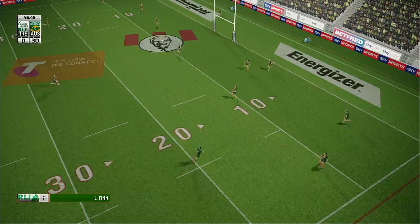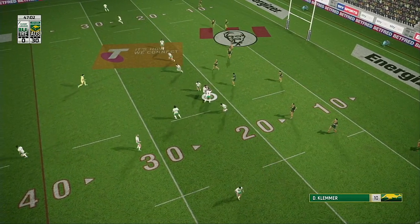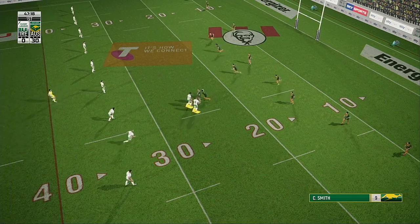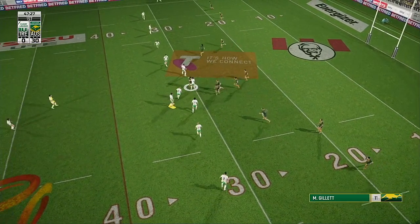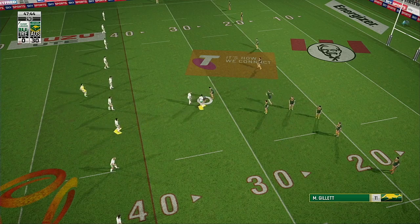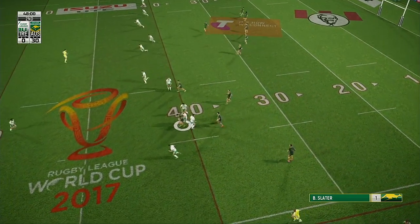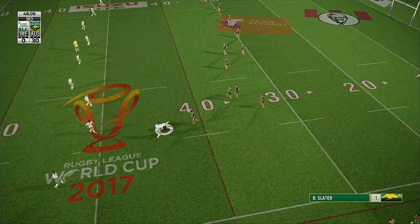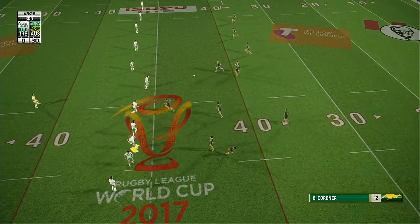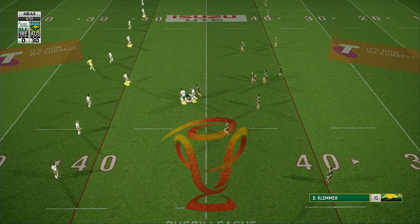Decides the deep kick is the way to go. Morgan there to field the kick. Hill. Let him up. One. Release. Tries a pass back inside. He's held there. Two. Morgan cutting out his teammates. Good tackle there. Three, hands away. Hill. Cordner. Clemmer. Surges forward in the tackle. Have a go at him.